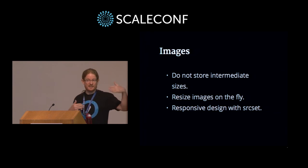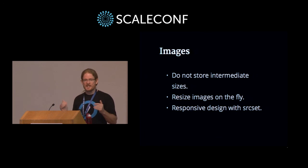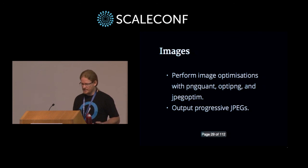Once again, at huge scale, you pay for data, right? So these things are important, and for your user experience, you want to get that image there as quickly as possible. So this is a very, very cool thing to do. And obviously, you can use that quite nicely with a responsive design interface using srcset, which is something that you should definitely look into if you aren't already.